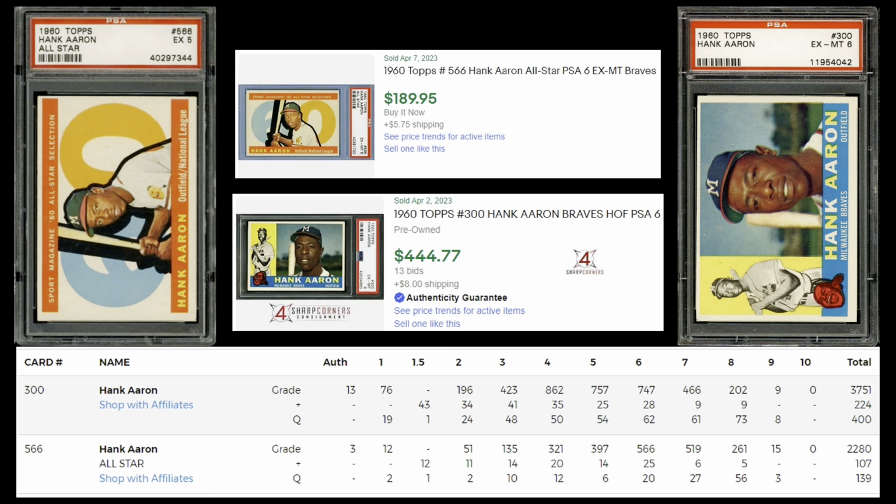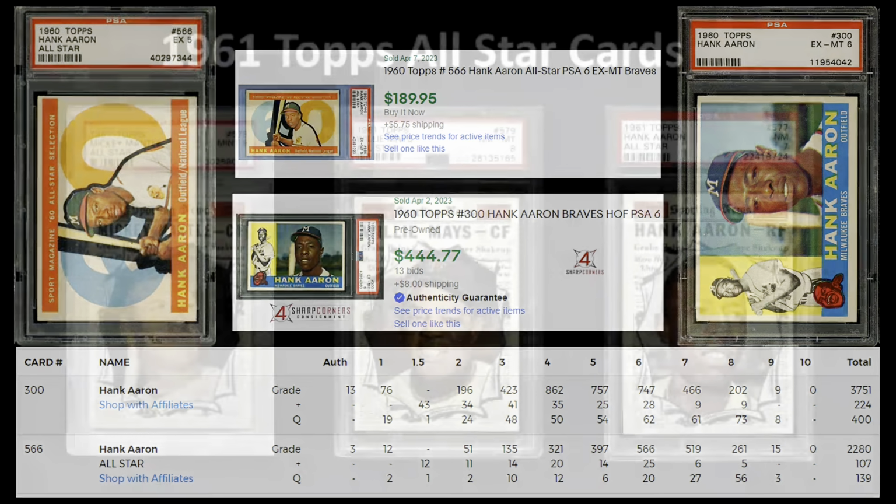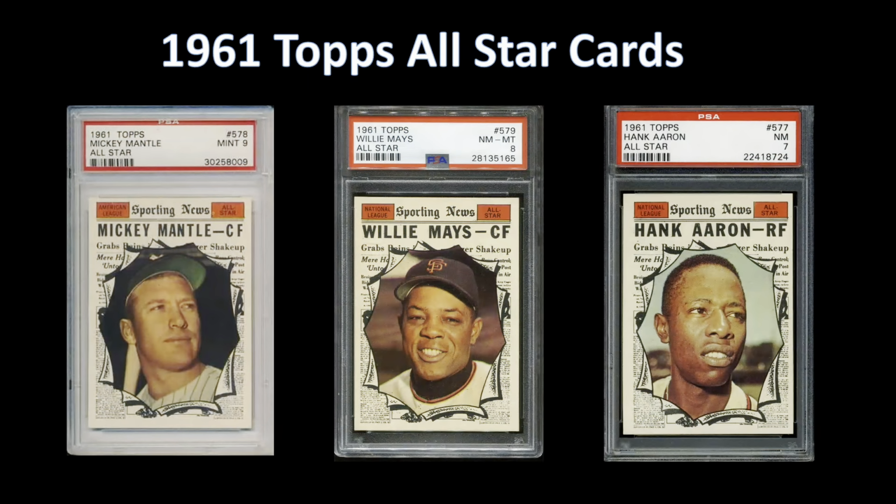Now, when we look at the regular one, it sold for $444. So again, more than double. And the supply of them is about 60% of the regular for the All-Star. Now, when you're looking at these, if any of these All-Star cards really catch your eye, I think they're a great buy right now. I think they're a great way to get a cool card from some of these great players.